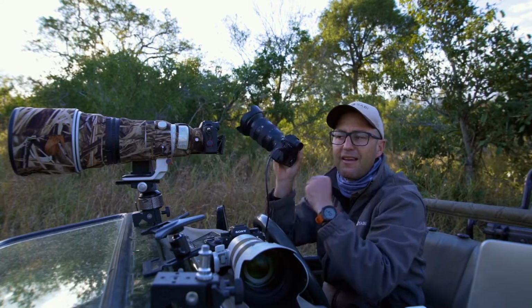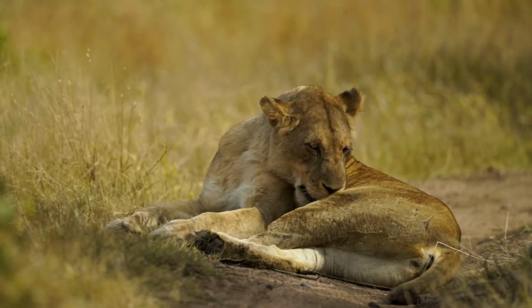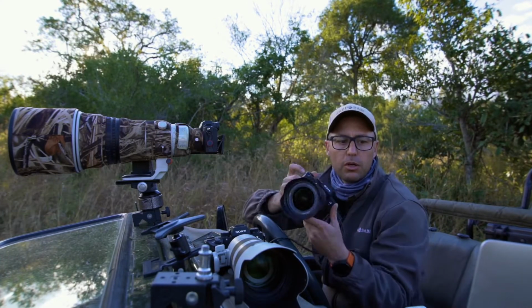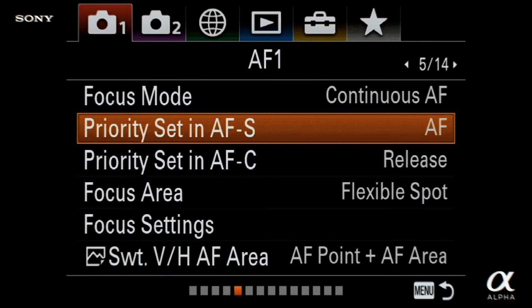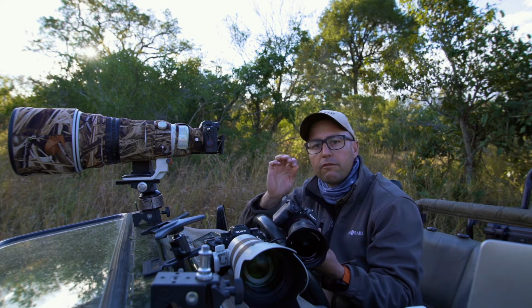By using the back button, if I have something static like a lion that's not doing anything, I can hold the button, focus, and let go, and it will hold the focus because I'm not pushing the focus button anymore. So it's the best of both worlds. I've set my priority set in AFS. AFS stands for autofocus static, or single point, but I like to think of the S as static because things aren't moving, and that's my priority needs to be on when I set it. And then when I have AFC, which means continuous, I want it on release. I want that thing as accurate as possible to the point of my release.